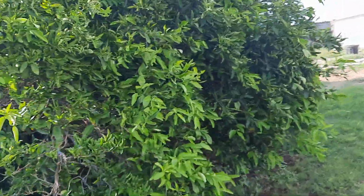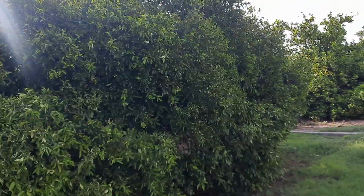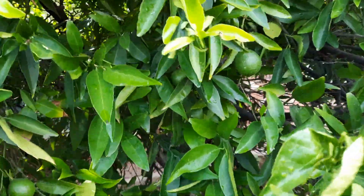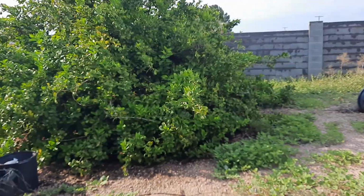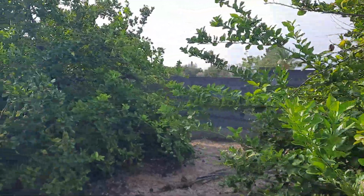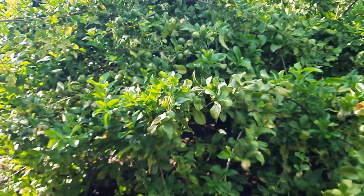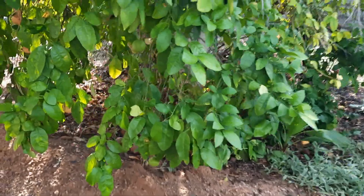This is a Mandarin, which is huge. I didn't realize this had actually gotten that big. Sorry about the sun glare, guys. Big citrus, green citrus, full of leaves, full of fruit, absolutely packed full just like everything else. As we go around the corner, there's a giant lemon here. And another one over here to the side. Big citrus trees. So she's got citrus covered. So we're going to work on the rest of the fruit trees and fill in all of these little areas where there's nothing currently. Got a big grapefruit over here.